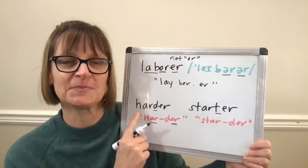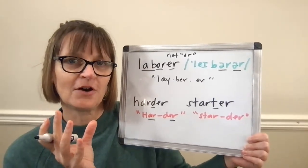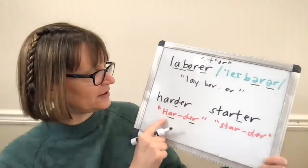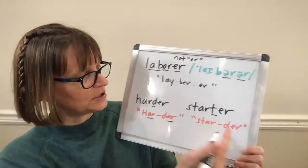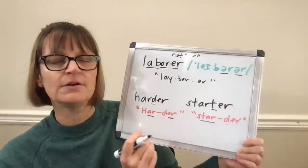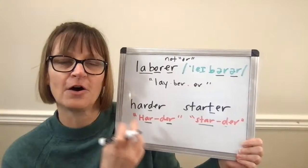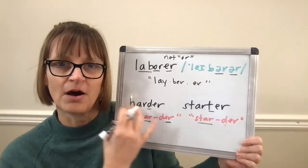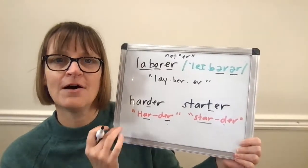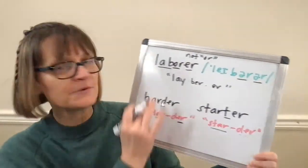You want to watch out that it doesn't become harder with more of a soft British R where they don't really make that tight back American R. And then also that you can use that light sound. So in both of these, harder and starter, again, I recommend rather than thinking hard think about har being long, and then your is just a short little light add-on. Harder, starter. So that was our starter for today.